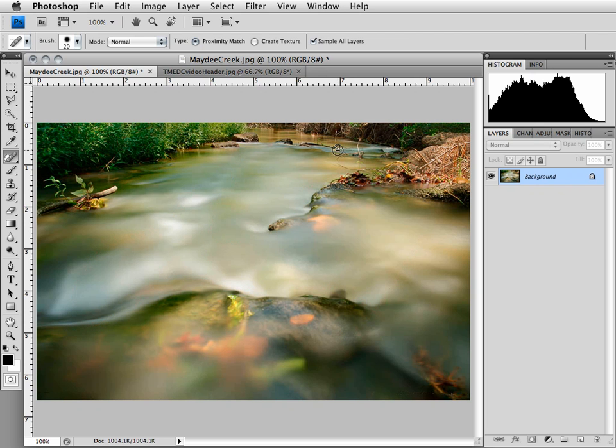Another thing that I love about this image, TJ says he shot this on a very clear day, and that this whole area was mostly in heavy shade, with the exception of a little bit of light coming through in some places. And I love this sort of spotlight effect and how that's helping to make this image very dynamic.